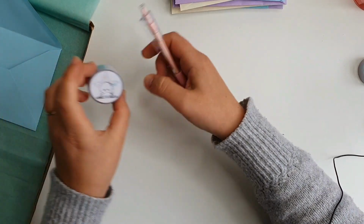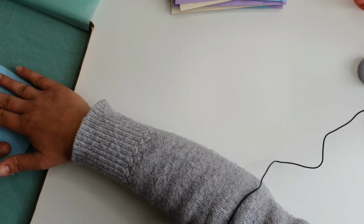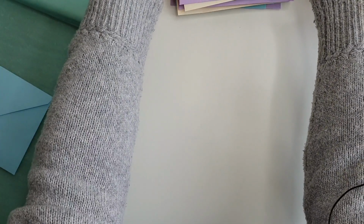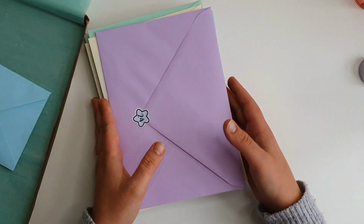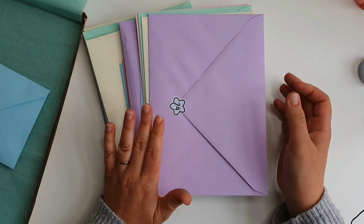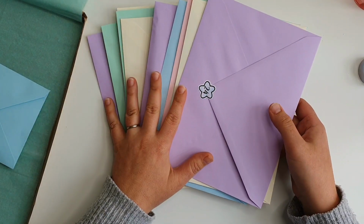I'm going to exclude day 25 because not everybody's going to get that. But I hope that you really love the calendar. If you've ordered from me already, thank you very much. If you are going to order, also thank you very much. But I hope that you really enjoyed seeing what was in it.